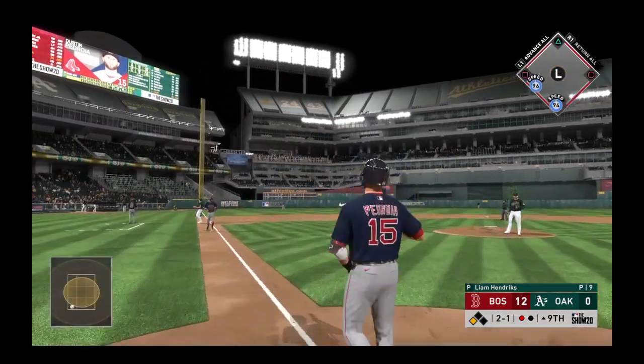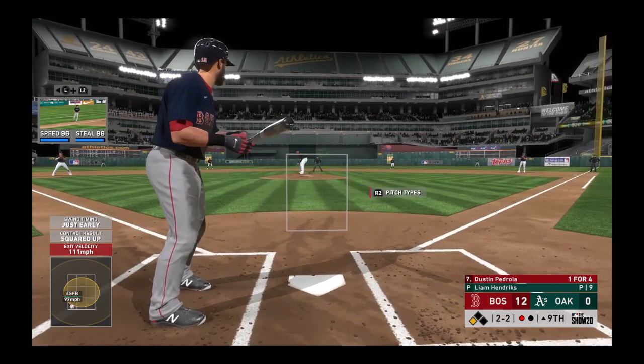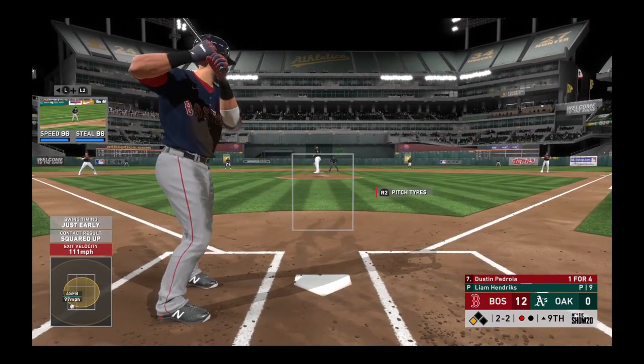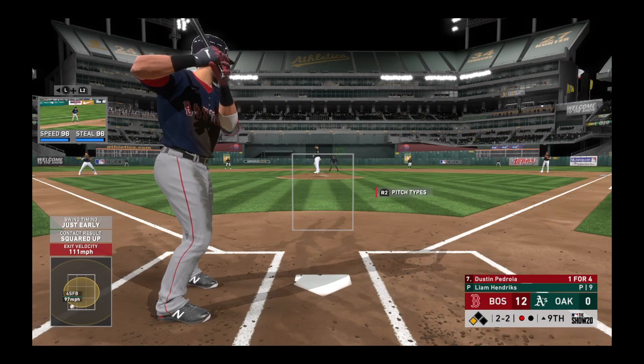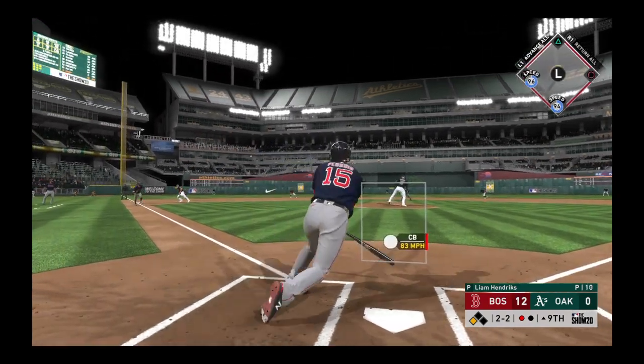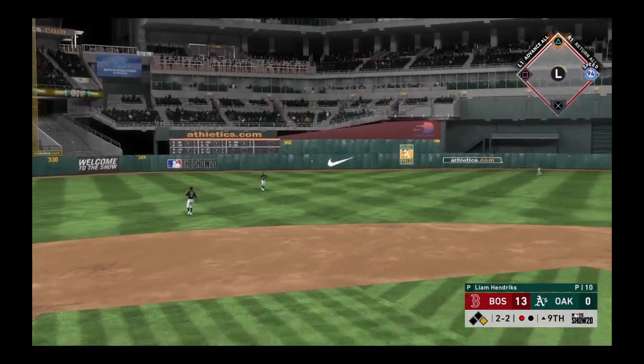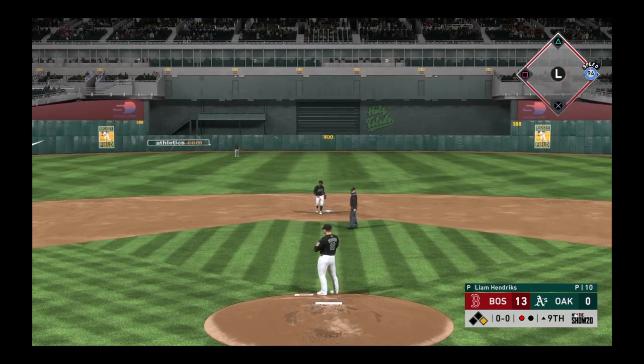A swing and a shot hit down the corner. Definitely had the distance, but it winds up a foul ball. The 2-2. Hard hit ball to short. And that's through into left, a base hit. And the runner scores from third as they extend their lead.